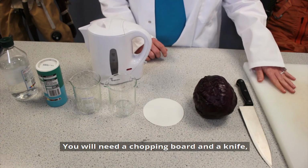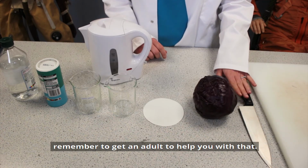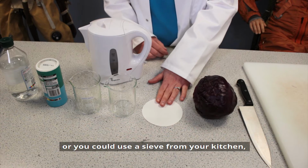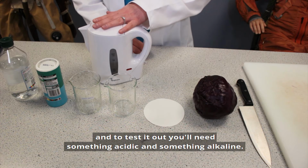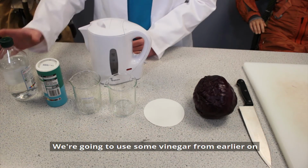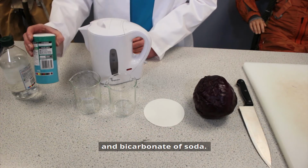You'll need a chopping board and a knife. Now remember to get an adult to help you with that part. You'll also need your red cabbage and some filter paper, or you could use a sieve from your kitchen. You'll need a couple of beakers, a kettle, and to test it out, you'll need something acidic and something that's alkaline. We're going to look at using our vinegar from earlier on and bicarbonate of soda.